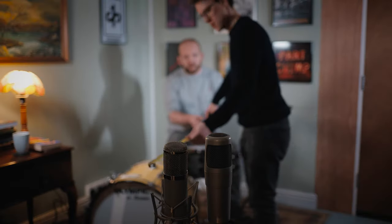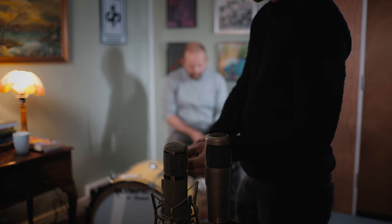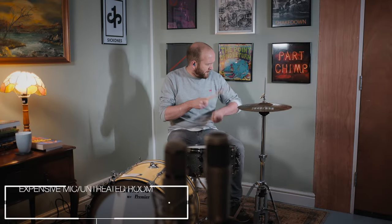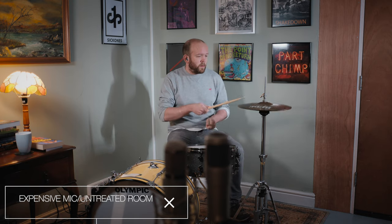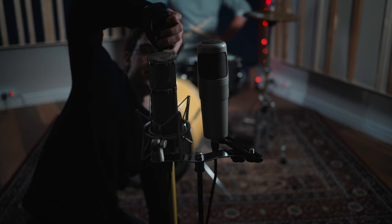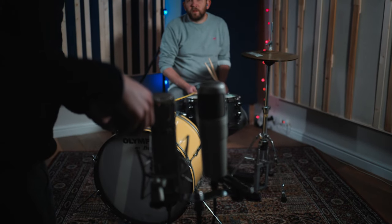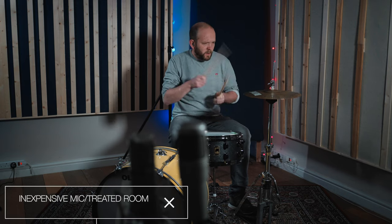So then we set up the drums, and of course, as before, we want the same distance between the floor and the mics, and the mics and the center of the snare drum. And then we got the kit into the live room, and obviously we're going to use the cheap mic in the live room to see how that sounds. Let's quickly flip between one and the other to see how they compare.